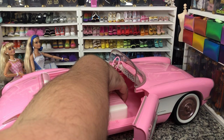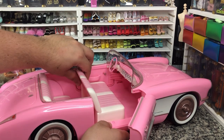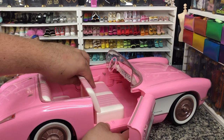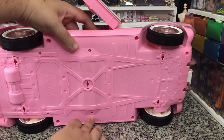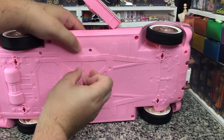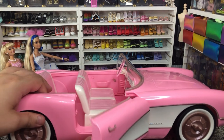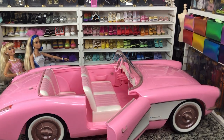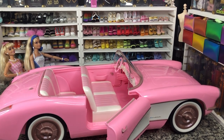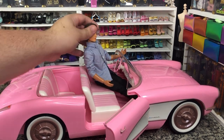Ken's fault. Okay, this lifts up a little bit. I don't think it's designed to come out though. No, it's not. I'm not pulling at this because this has got a little screw, it looks like, holding this on. So I'm not going to try to unscrew that. If you needed to, you probably could, but I'm okay with Ken being in the front seat. That's okay with me.